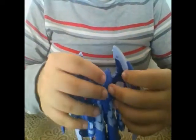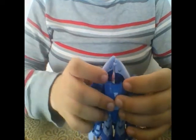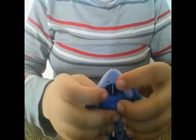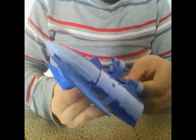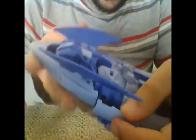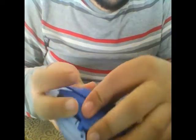And then what you want to do is fold the cape pieces inside to form like that, to turn into this. And get this out of the way. And then there are some blue tabs right there. I don't know if you can see it there. Fold the cape pieces back.